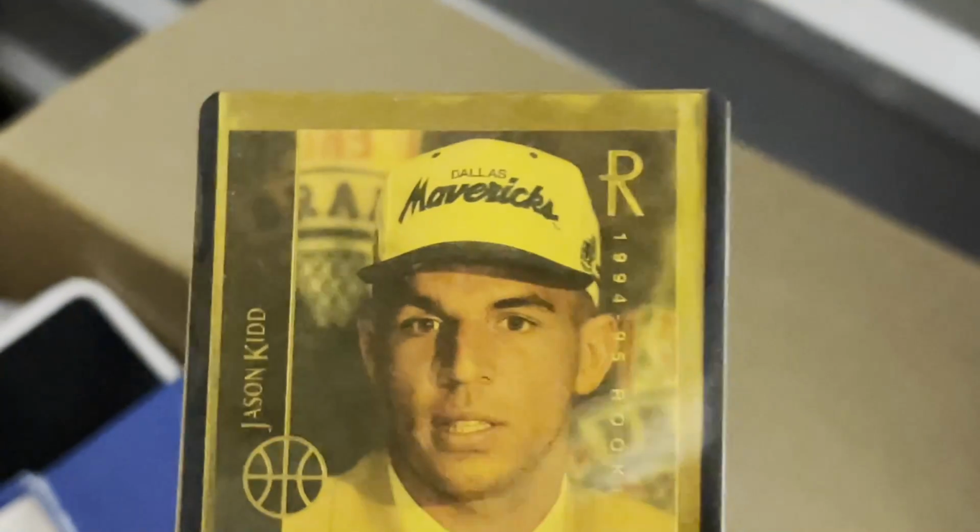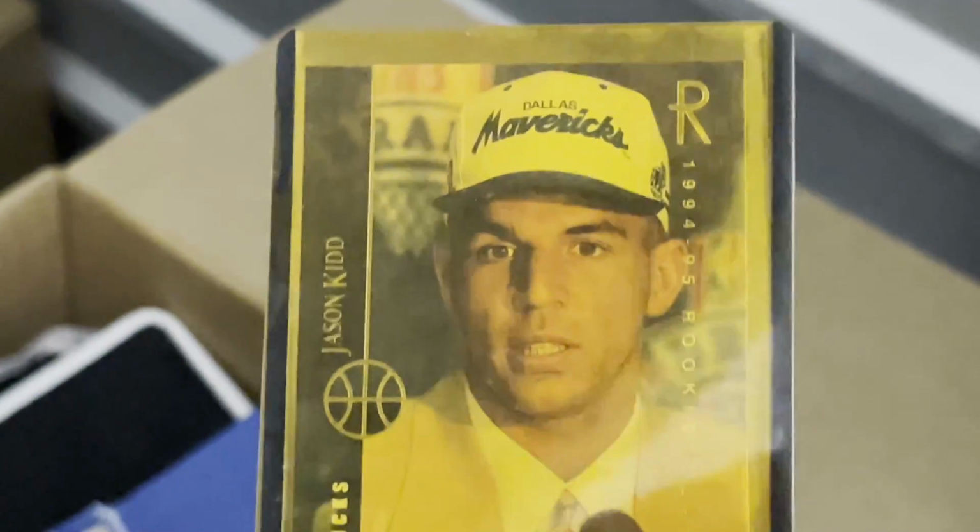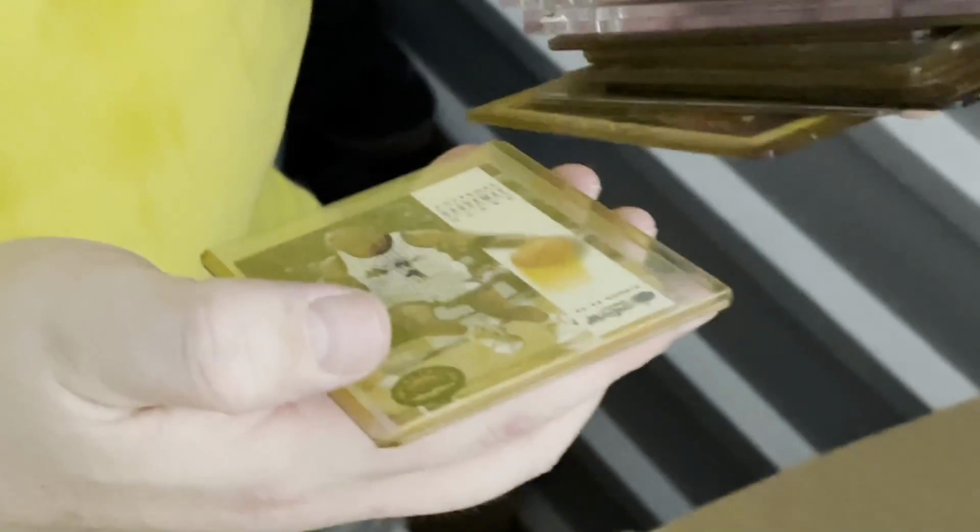Let me see. Let me look at it. Wow, they could have got it better. That's not the discoloration of the card. That's just the actual case. Another Shaq. Bunch of Shaqs in here. That looks like a Kidd rookie. Another Grant Hill rookie. Wow. So yeah, we'll see. That's awesome, man.